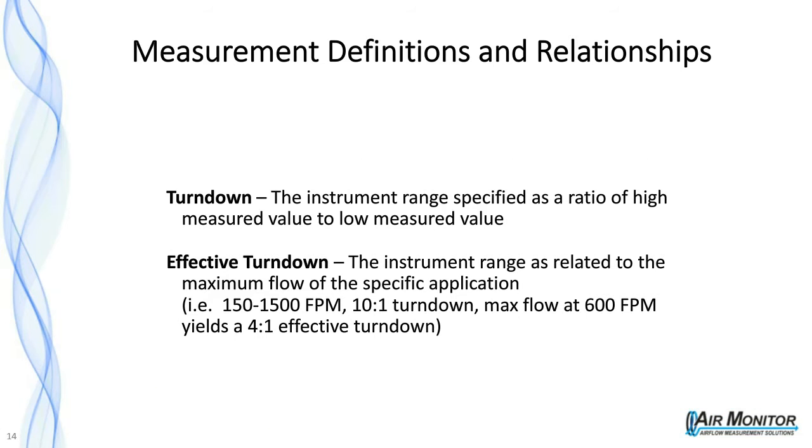A couple other definitions that you'll see in measurement systems are turn down and effective turn down. Turn down is quite simply the maximum flow divided by the minimum flow. It's usually specified by an instrument manufacturer for any instrument, not just airflow, but it really just defines the flow range the instrument will operate over. Effective turn down is really the important part of this discussion. The effective turn down is the turn down based on where the instrument will actually operate.